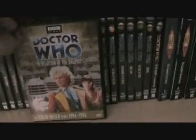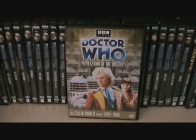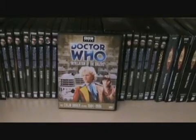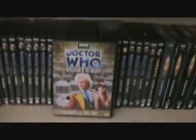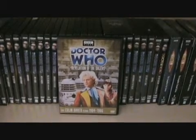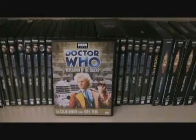Revelation of the Daleks. Another fairly dark story. Actually, even for Doctor Who at the time, it was fairly dark. Kind of a new concept for the show. The Doctor, or the character of the Doctor, doesn't appear as much in the story as he does in other ones, and unfortunately, we never really got to see where it was going after this because the show was put on hiatus for 2 years after this episode aired.